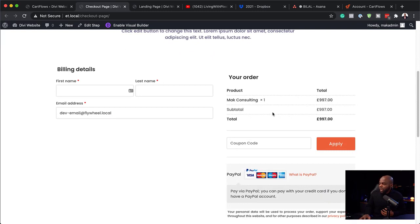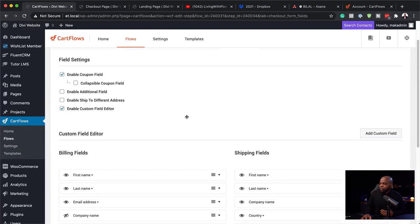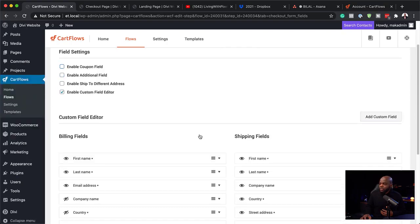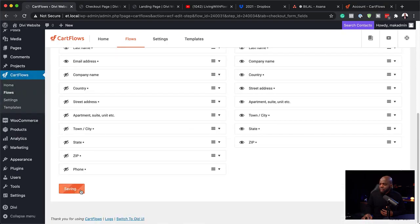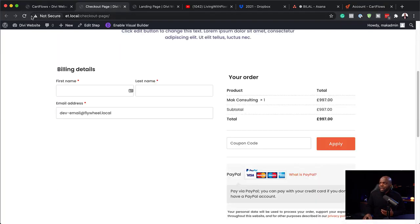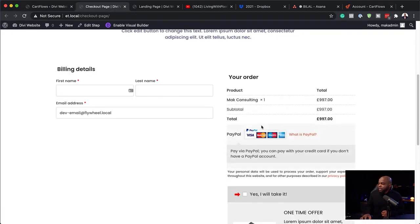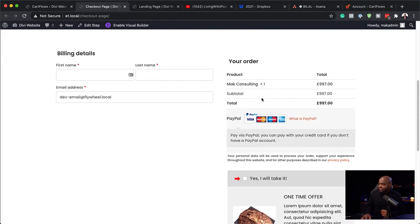And then over here, I can add a coupon code if I need to, but if I don't need to and I don't have one, I can also disable it by coming over here on the settings. So I can now uncheck coupon field, save settings. Now, you see how easy that is? I really like the fact that I can just go in and just do that easy. Okay, so now that I've refreshed this, you're going to notice now that I don't have that option.